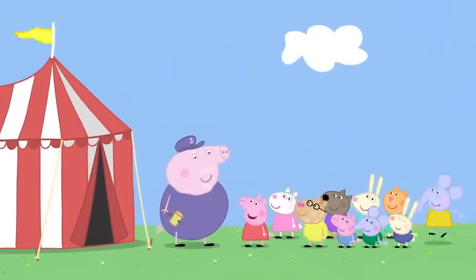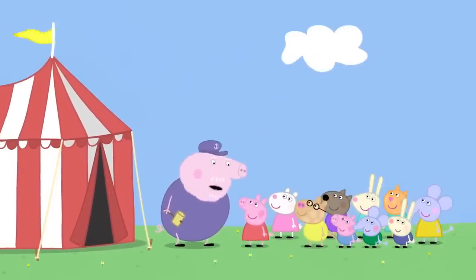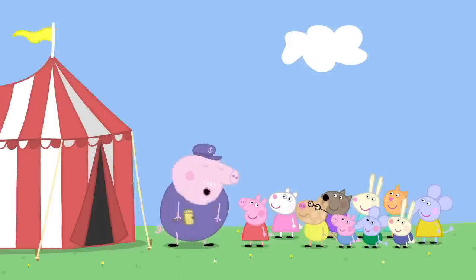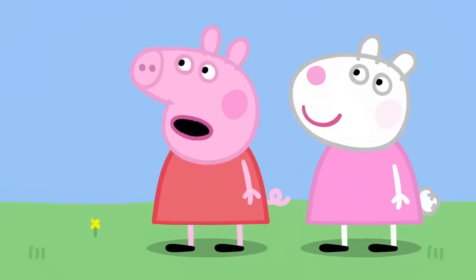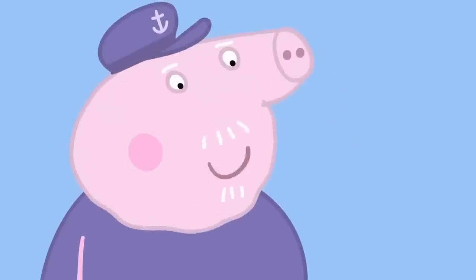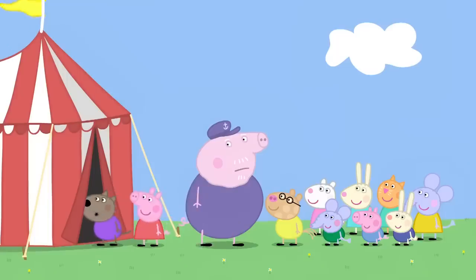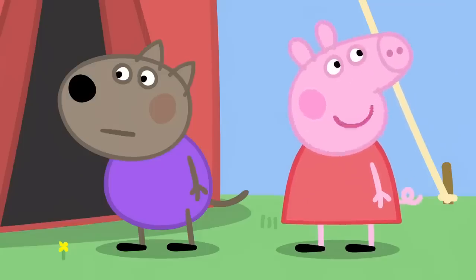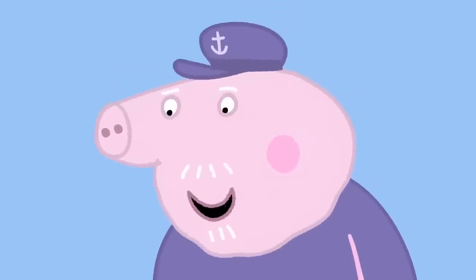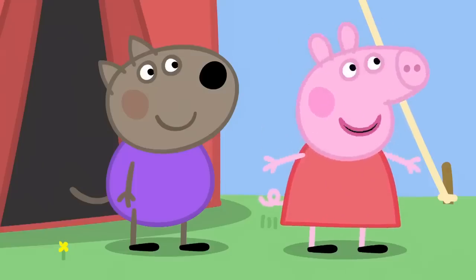Grandpa, can we see the circus? Circus, Peppa? There's no circus here. Why have you got a big stripy tent then? This is for Granny Pig's garden party. Oh, what's a garden party? It's where grown-ups stand around talking. What a waste of a good tent. A circus would be more exciting. Why don't you make your own circus? Yes! We can call it Peppa's Circus.